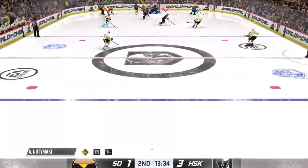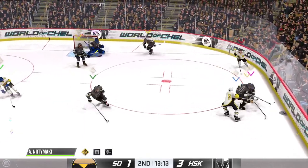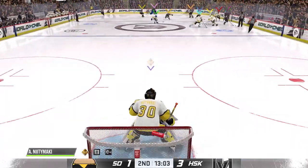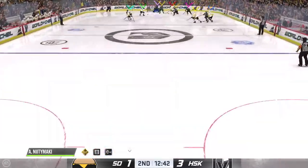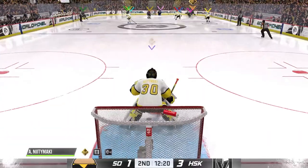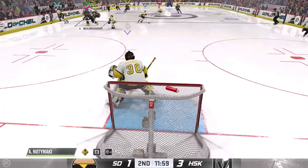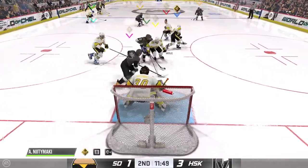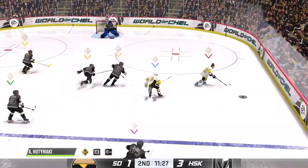Nevada's got the puck in their own end. The Knights have it against the wall. New York's got possession here in the neutral zone. The Knights move the puck in the defensive zone. Nice pass. New York's got control of it now from their own end. Here's a short pass to Prince.